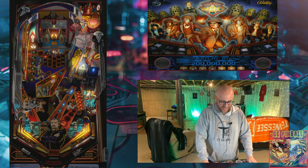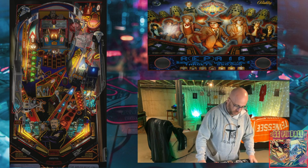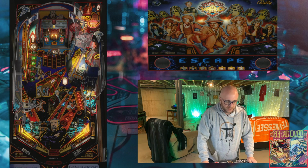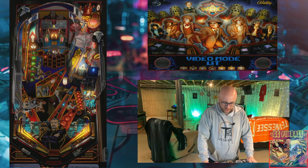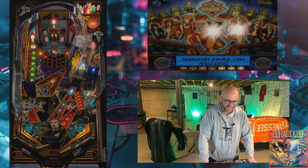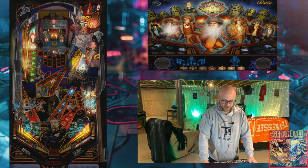Let's give it the last shot, shall we? Woo! Got it back there into the bumpers. Again, everything VPW touches, I swear, is like gold. It's just amazing. It's so beautiful. Oh, got a ball lock here.